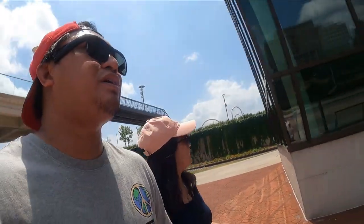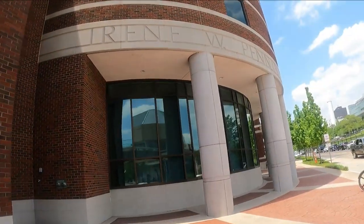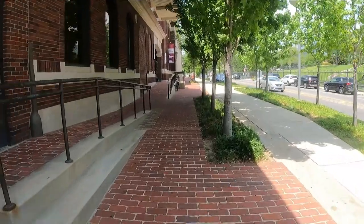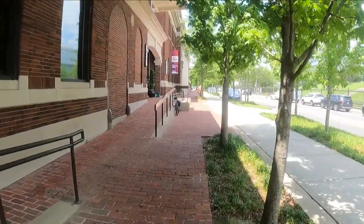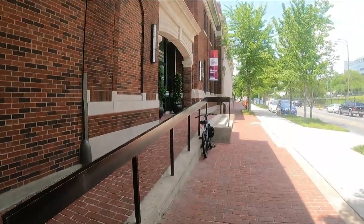Now we're finding our way to the entrance of this museum right here. Okay, so we're here at the entrance now. Anyway, we're gonna give you details here as to what the entrance fees are on this museum. We'll find out, guys.